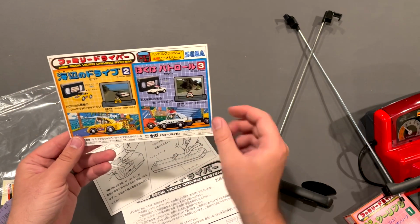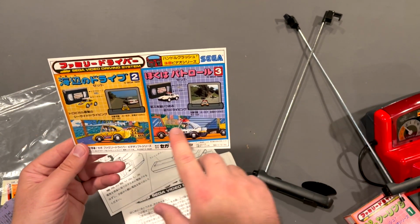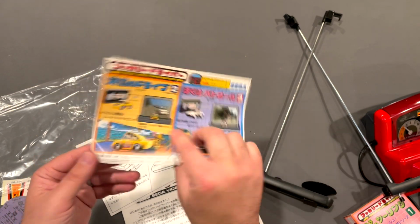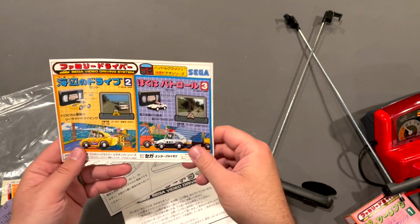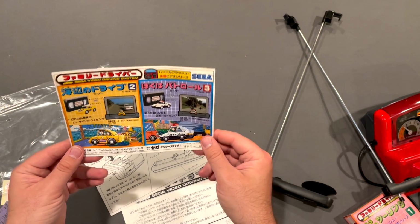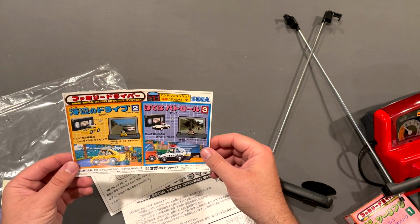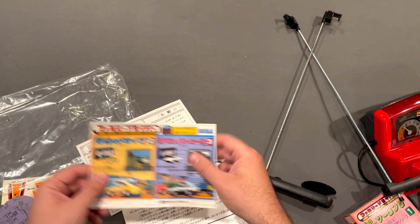Oh, what is this? Oh, look, it's 2 and 3. So we've got a surfing car and a police car, and that's it. So there's 2 and 3. That is cool. And so I guess you could just buy these little expansions, right? Because the car comes off super easy. So, wow, I wonder if I could track some of those down.